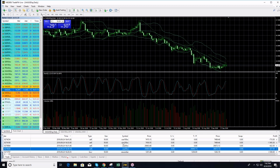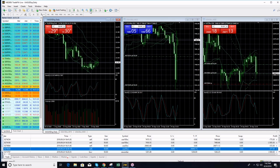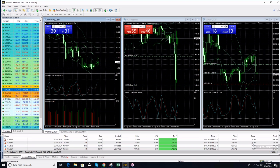So from my side, USA 30 and USA 100, they had this strong drop and then they moved up. And now we see on USA 30 again a drop down, which is nice. I keep this position still going on. I will keep it. As you can see, I'm making right now $700 on the one position. Let me see. My current profit is 17,277.